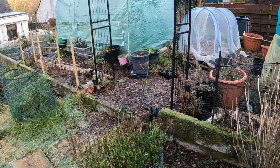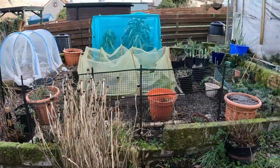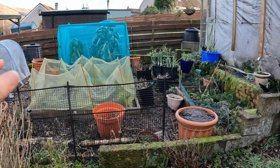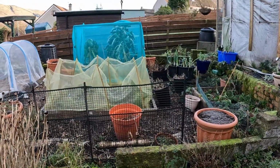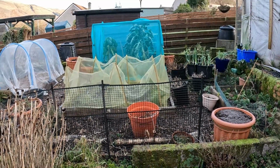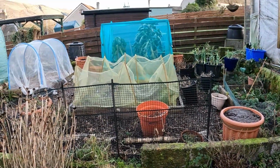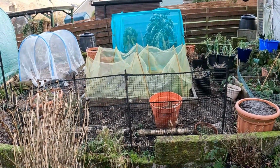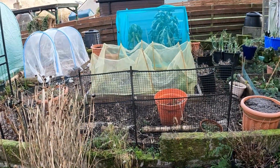And if I swing round here, this was my main area for renovation last year. This was just initially full of shrubs and full of weeds, and it was horrendous. There was so much crocosmia, and crocosmia is just, oh, it's a nightmare.